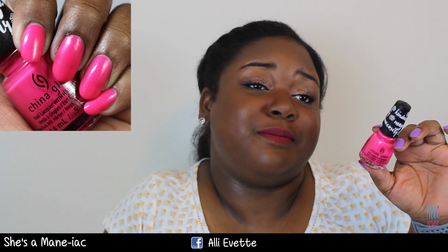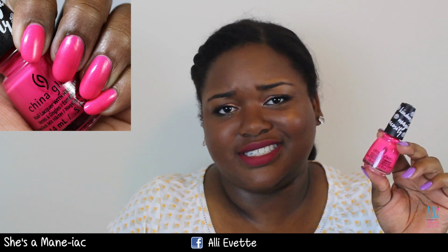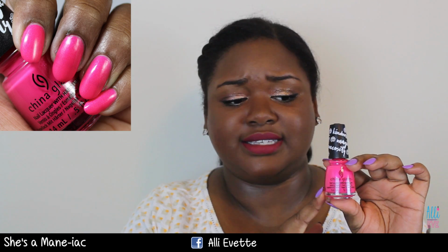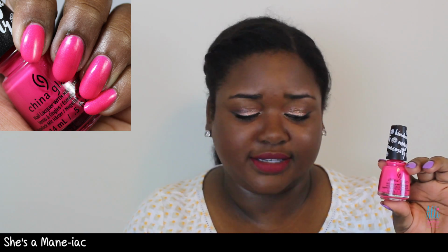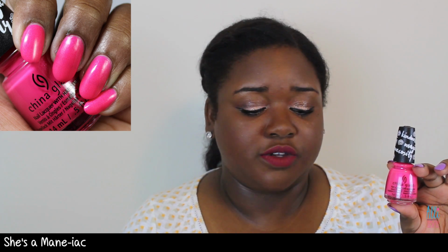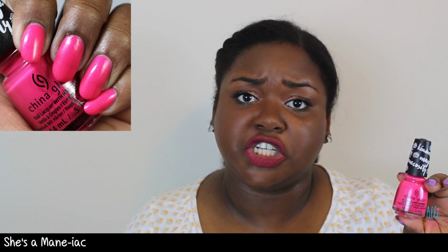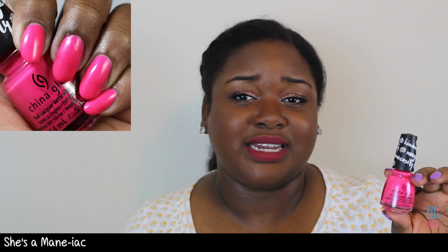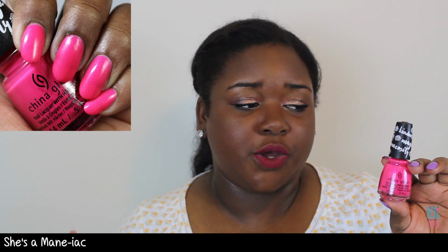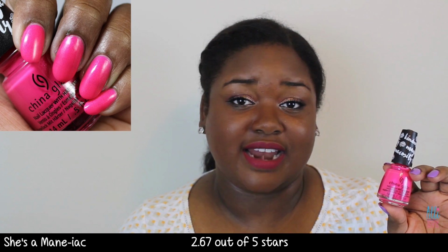It's really just, for me, it's not that good. It's not hard to use, it's just that it doesn't get opaque, and I have pinks that I've paid less money for that do get opaque. So at cost, I'm going to give this 3 out of 5 stars. For formula ease of use, I'm going to give it 3 out of 5 stars. Again, it wasn't excessively streaky or anything, just very sheer. And then for the number of coats, I'm going to give it 2 out of 5 stars. So for me, She's a Mane-iac falls at 2.67 out of 5 stars.